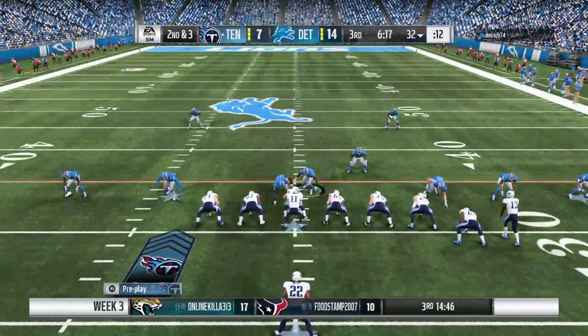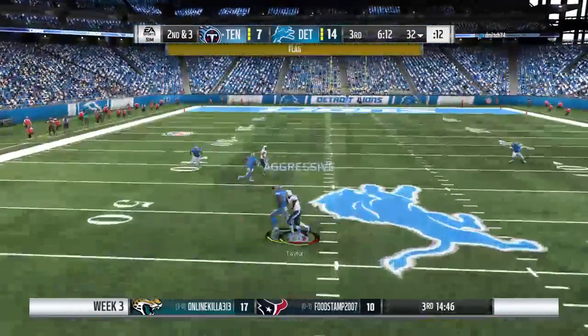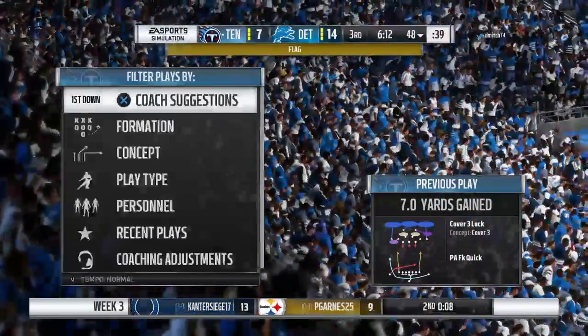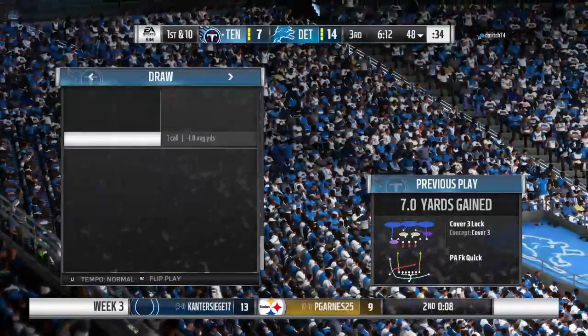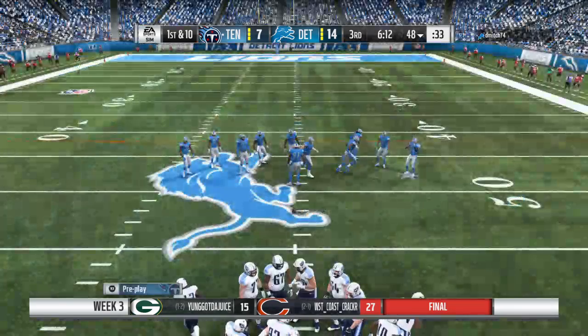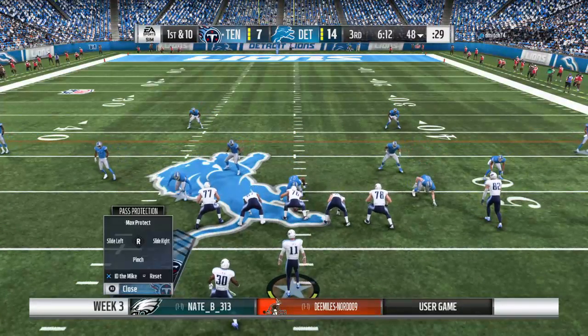Perfectly executed crossing route. They'll fake it. Now Smith. And a flag comes in as that one falls incomplete. Well, let's see who this is on. A little too aggressive defensively, and the flag comes out. No one trying to cover is going to like a call going against them, but you have to like the effort there. Went for the interception, just unable to get it, and the flag did come out.